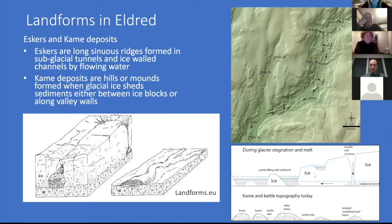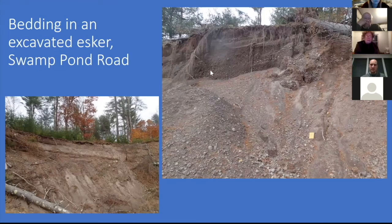And kame deposits are similar. They're deposited on the ice. So when the sediment is left behind after the ice melts out, we're left with these hills and knobs on the landscape. This is an example of these eskers. There's a quarry on Swamp Pond Road that was cut out, and you can see the bedding, the gravel and the bedding in the sand around here. So that's an example of these eskers that I found. This was probably the best example I found in the area.